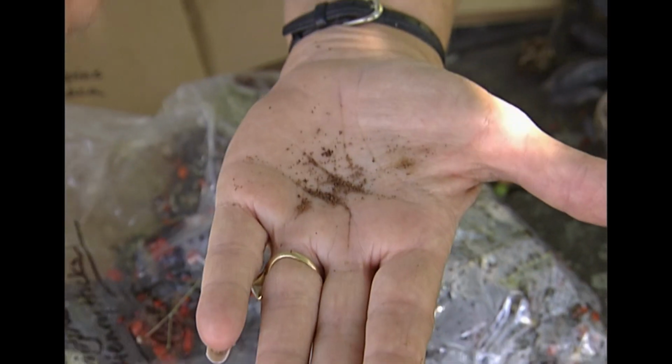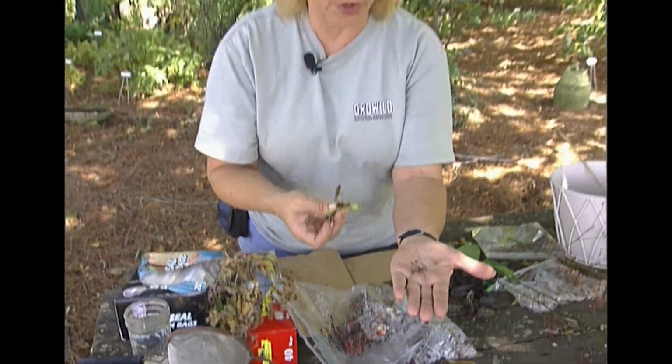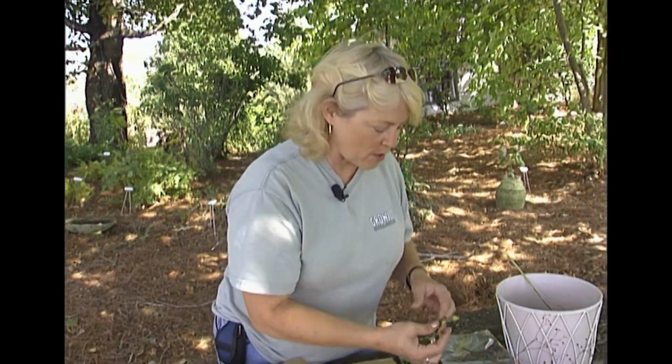Of course, in nature, a plant sets a ton of seed because only one in God knows how many make it to maturity. But we can grow as many as we want because we control the process.